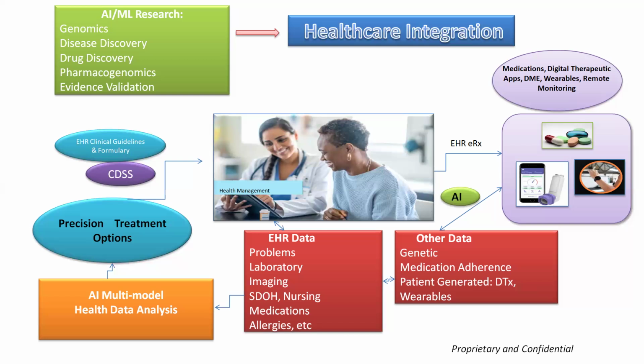The addition of AI adds another layer of analysis and specificity so that when we talk about precision medicine, it really is specific to that patient, what they're taking, their genetic makeup, all of their medications, and everything that we're doing to monitor how well they're managing their health or their chronic disease.